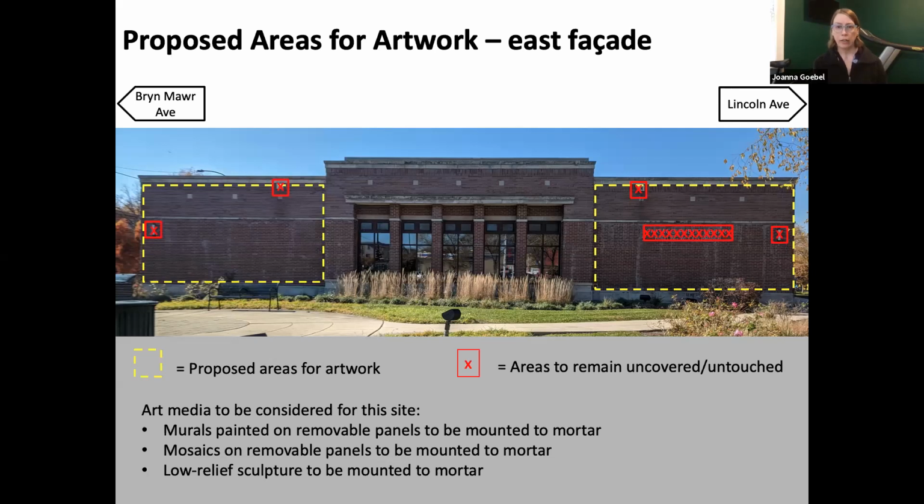Library signage and electrical fixtures in this image are X'd out in red. They are to remain in place. Another stipulation for artwork is that it must be removable and therefore must attach only to the mortar and not the bricks. So murals or mosaics would need to be fabricated on panels and then mounted to the wall, and sculpture must have attachment points at the mortar lines, and any type of art needs to be removable so that building management can inspect the facade, make sure there are no problems, make repairs.